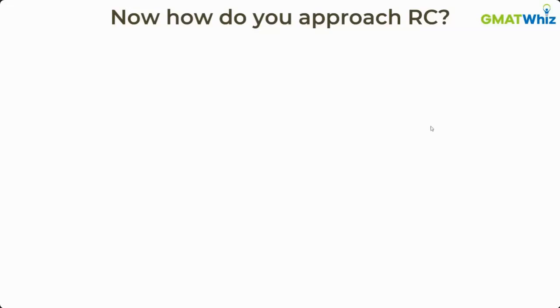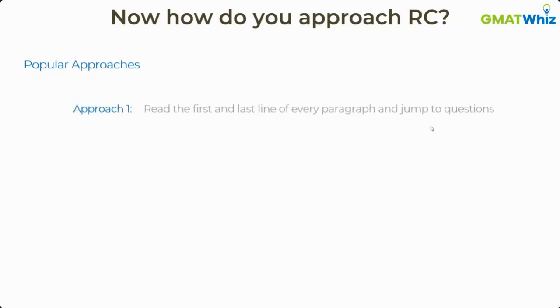Now, the most popular approaches that I find people using generally is out of the three which I will show on your screen. The first thing is a lot of people say that you just read the first line and the last line of every para and jump to the questions. And once you see the question, you understand what the question is really testing you on, you come back to that relevant para and answer the question.